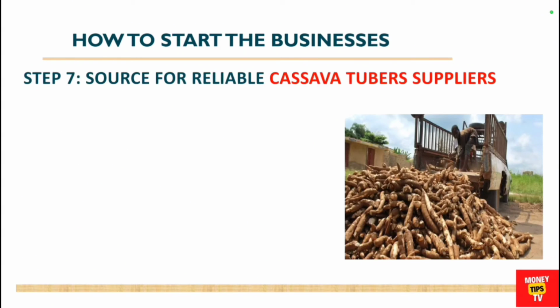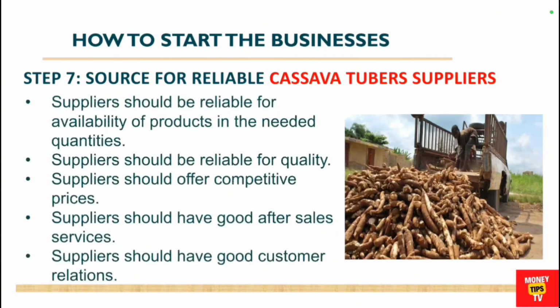So the 7th step is to source for reliable cassava tubers suppliers. You need cassava tubers suppliers in order to be able to produce. If you're not growing your cassava yourself, which might not actually be the case, because you need to be producing all year round, you need to source your cassava tubers from a supplier. Such suppliers should be reliable for the availability of the product in needed quantities.